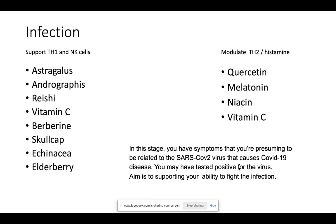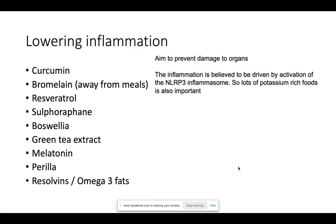And then supporting your NK cells and Th1 response on the left are many of the herbs like astragalus and andrographis. That's partly why I quite like Pro Greens, which is the Allergy Research powder, because it actually contains quite a lot of these. And also something called Holy Immune, which again by Allergy Research, contains a lot of these. So those are powders that could actually do a lot of those nutrients in one go.